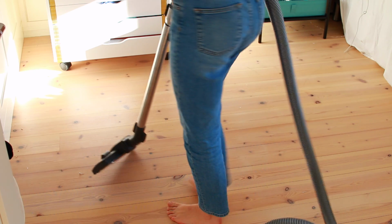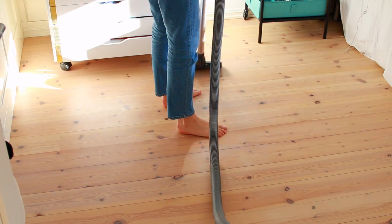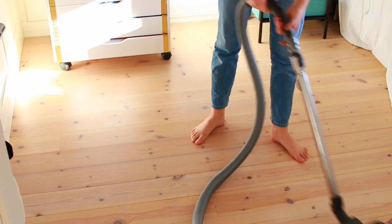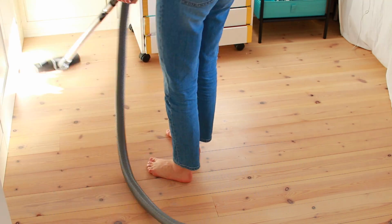And finally, onto the most satisfying part of this entire cleaning process, vacuuming the floor. Honestly, don't even ask. I have no idea why I find this satisfying.